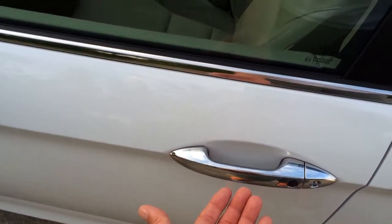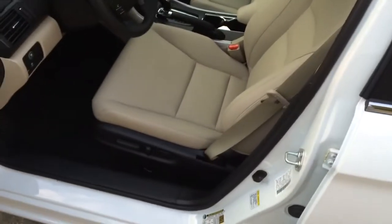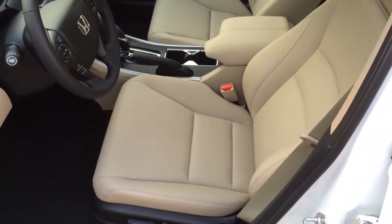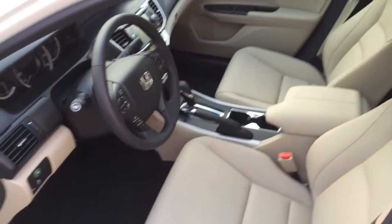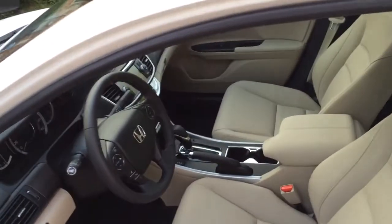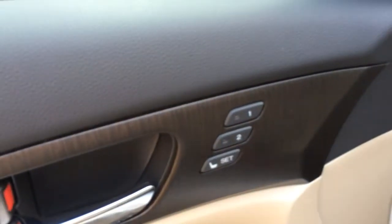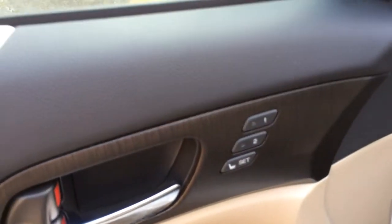Then I just slide my hand like this, and it unlocks, and the seat automatically goes back to my position exactly, and lowers. See it lowering? So it's ready for me to get in. It just knew that because the remote was in my pocket. You can set that right here with the seat memory, seat 1, seat 2.